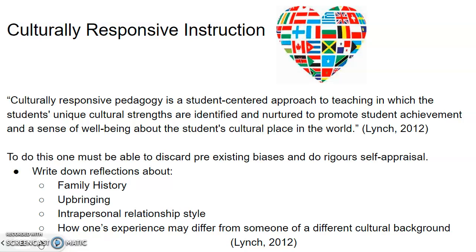So what is rigorous self-appraisal, you might ask? Well, some ways that you can do this would be to write down reflections about family history, upbringing, intrapersonal relationship style, and how one's experience may differ from someone else of a different cultural background.